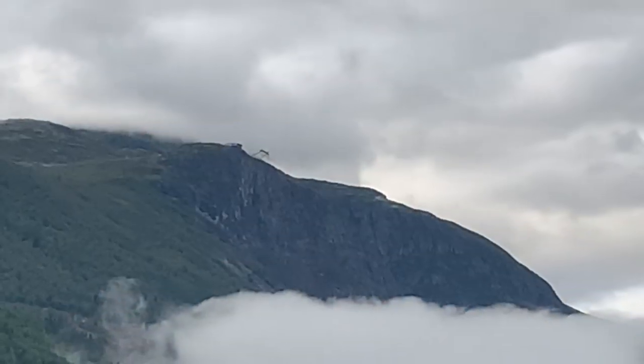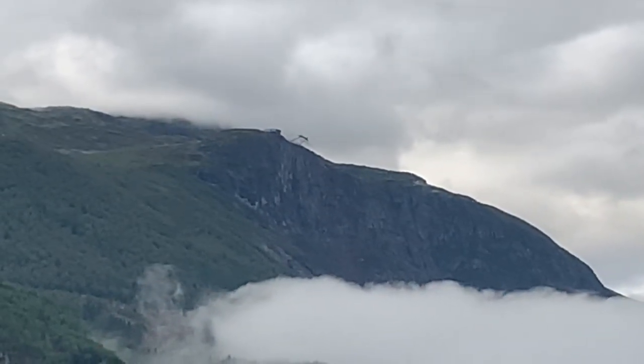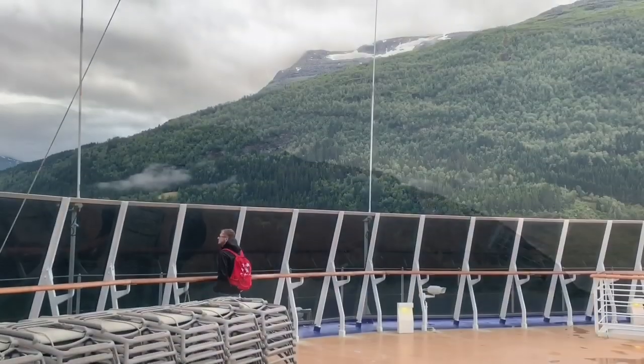We've just arrived in Olden, or we're just coming into Olden now. Today we're going to go on the Skylift, a cable car. I'll just spin around now and you can see it. Yeah, that's the Skylift up there, so we'll be going up there later on.